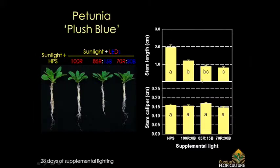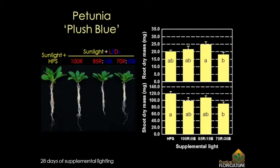You can see that statistically, those plugs under LEDs were much more compact. And really, when we provided blue light, we found that they were compact. In terms of the stem caliper, we basically found that there were no statistical differences. When we looked at the root dry mass, which is obviously important because if you have more root dry mass, that means that plug is coolable, so it's ready to be transplanted, we basically found that there were very little differences. We did have the highest root dry mass under our 85% red and 15% blue, and that slightly decreased when we increased the amount of blue light.